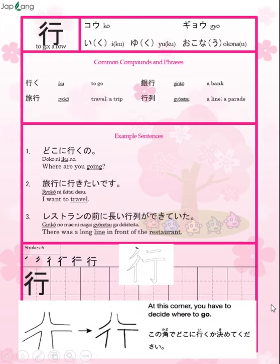All right, we go to the next kanji, and the next kanji is iku. Ikimasu, to go. What I have given here is go, and it also means row. The Japanese reading is iku, and the Chinese reading is ko or gyo. There are two readings for this. So iku is to go.